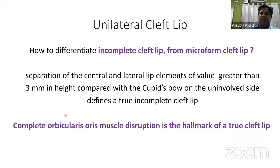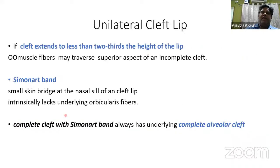Complete orbicularis oris muscle disruption is a hallmark of a true cleft lip, whereas in a microform cleft lip, the orbicularis oris muscle might not be disrupted. If the cleft extends to two-thirds of the height, orbicularis oris muscle fibers may traverse the superior aspect of an incomplete cleft.